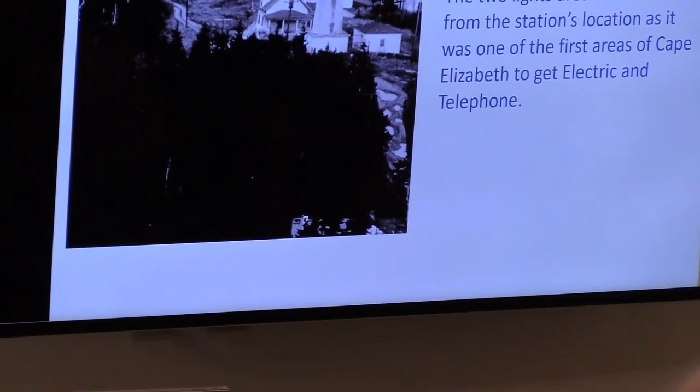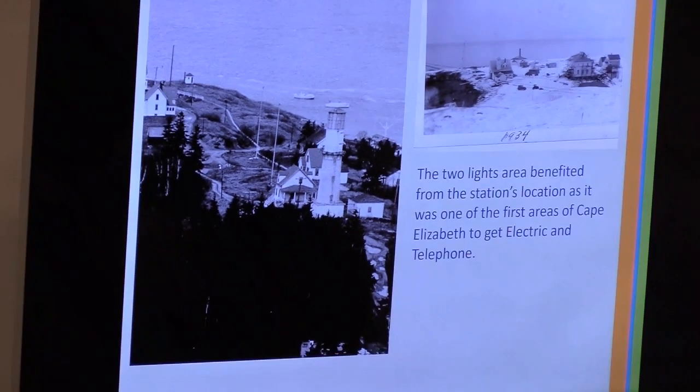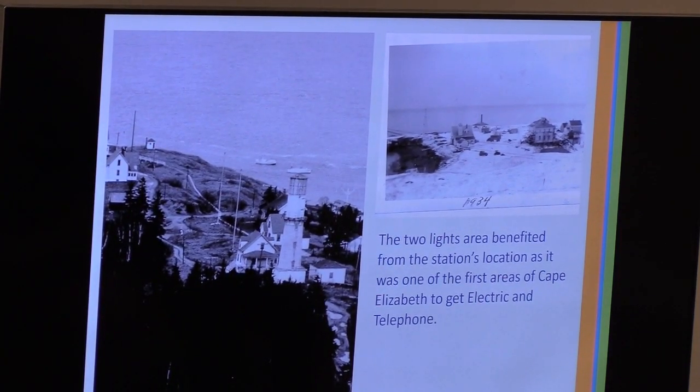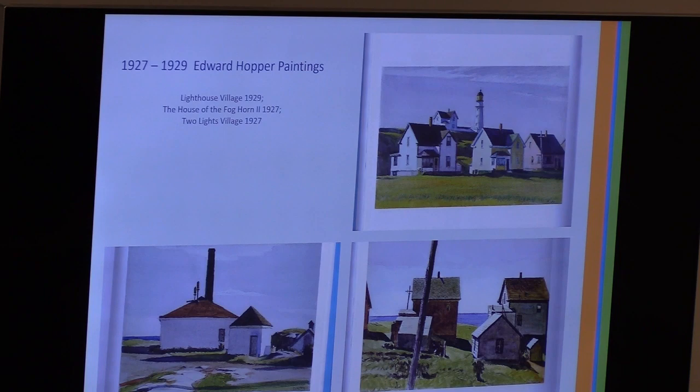And one of the things I learned from Wayne was it's one of the first parts of Cape Elizabeth that had telephone and electric, because they had to get the services down there for any kind of rescues or bringing somebody out of the water and bringing them back up to wherever the hospital was at the time. I thought it was Maine Med. I don't know where they went. So that was really cool for the neighborhood. After that, I think they left us alone because we don't even have sewers down there still.